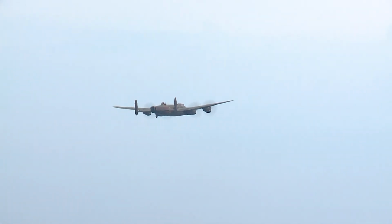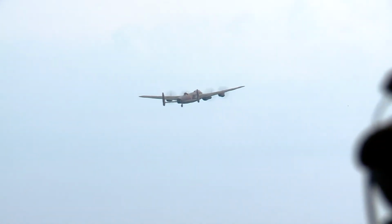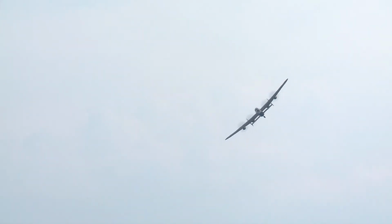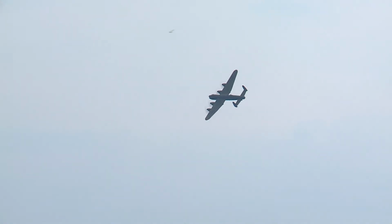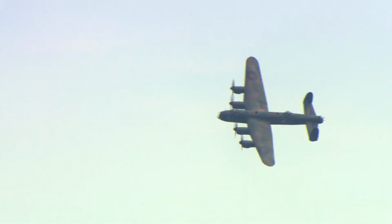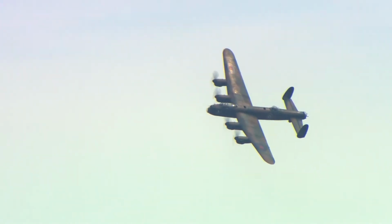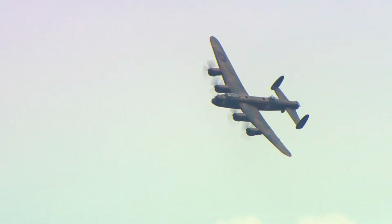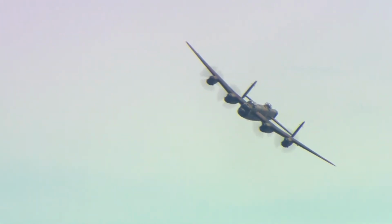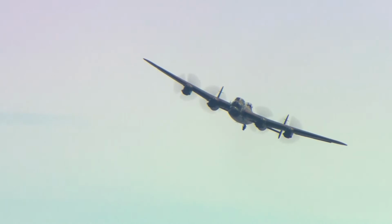Normally flying with a crew of 7, more than 50,000 members of Bomber Command lost their lives during the Second World War. And it's always been highly controversial that the members of Bomber Command didn't get a campaign medal, and until recently didn't even have a memorial. The memorial that has been erected in London was actually paid for in the main by contributions from former members of Bomber Command. So they had to raise the money themselves.